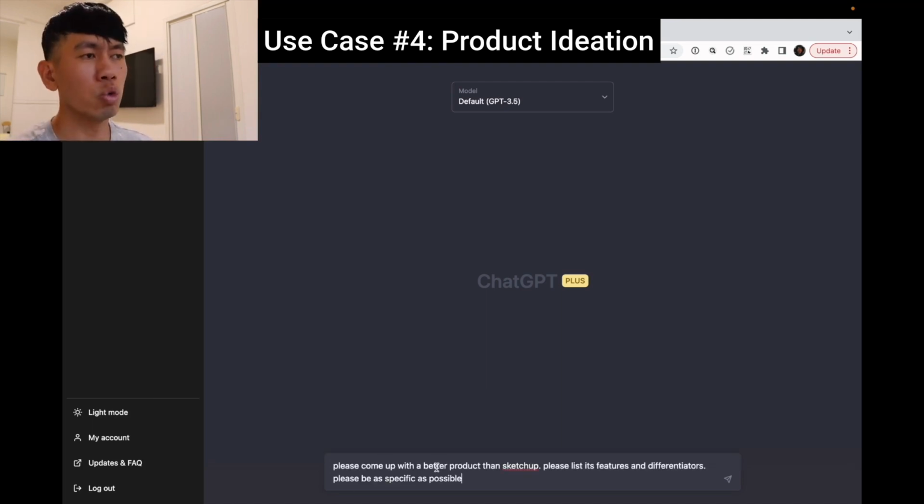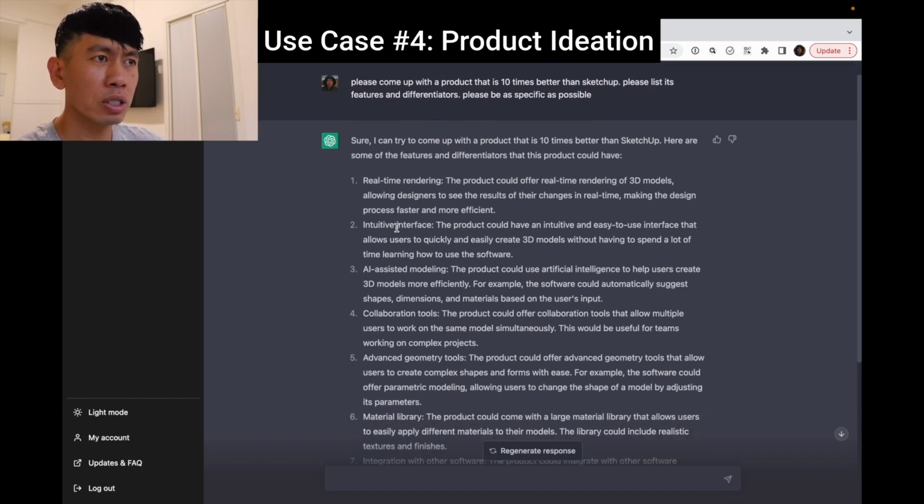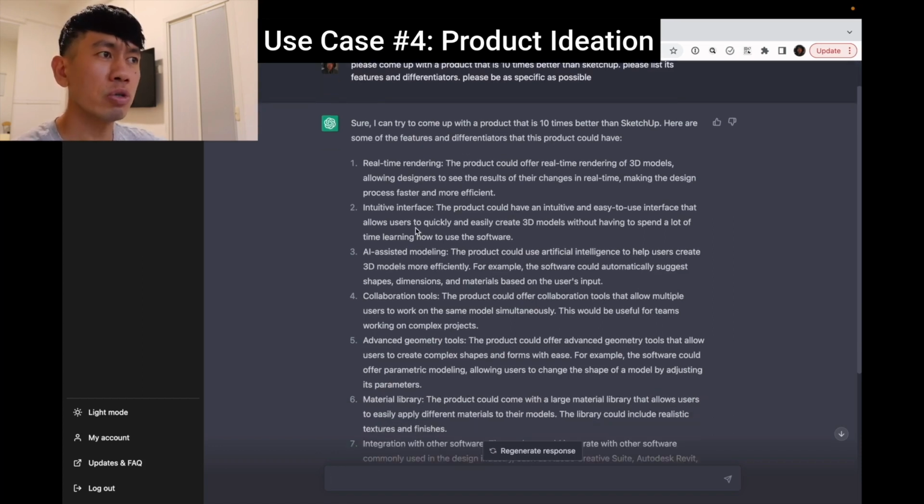And if I want to challenge ChatGPT, I can also quantify how much better. So let's say, please come up with a product that is 10 times better than SketchUp. I get a product that is 10 times better than SketchUp. What this product will have is real-time rendering. I'm guessing SketchUp doesn't have real-time rendering. A more intuitive interface, so even easier to use.